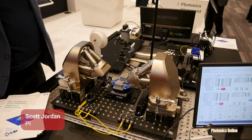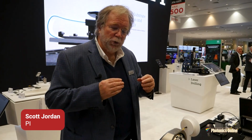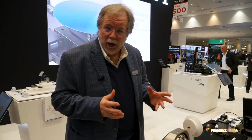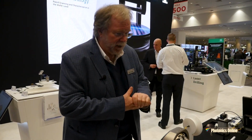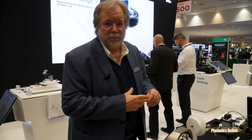One of the big challenges for silicon photonics is to get things aligned so that you can perform the testing and assembly processes that are required to make a finished product.